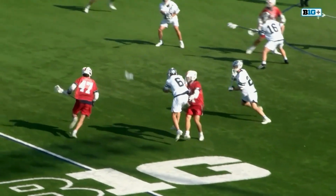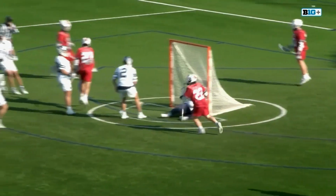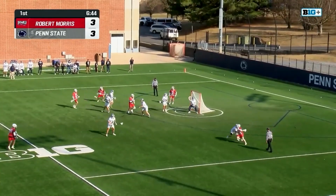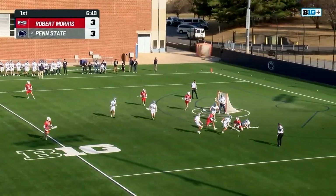On this replay, we're going to see a great pick there by McCormick to get Burr free for that open shot. Burr just makes the heads-up play, feeds inside to Brennan. He's dodging on his defender.